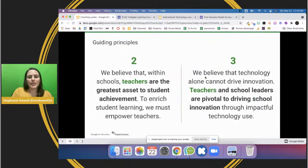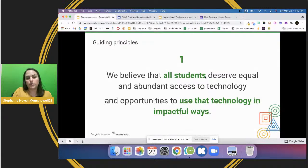And so right here are just some guiding principles that I believe in. This is all from the Google Certified Coach curriculum, and I've gone through it. I have my certification. It is a great program. If anyone is ever interested in becoming an instructional coach or content coach, this is really good. So I just want to go over again why I do it.